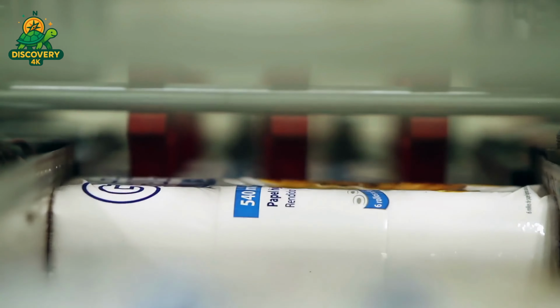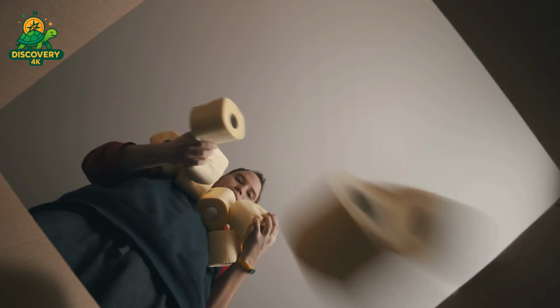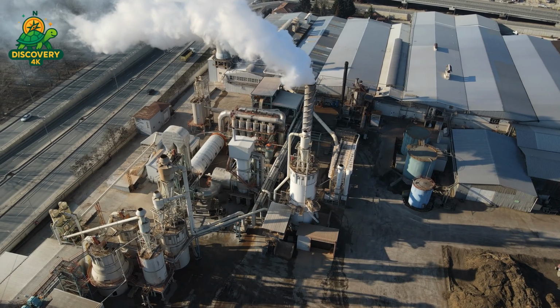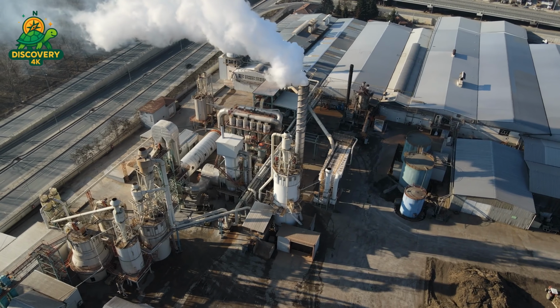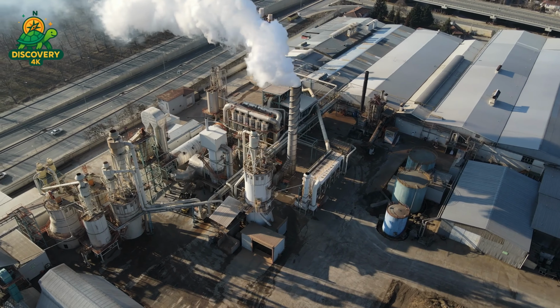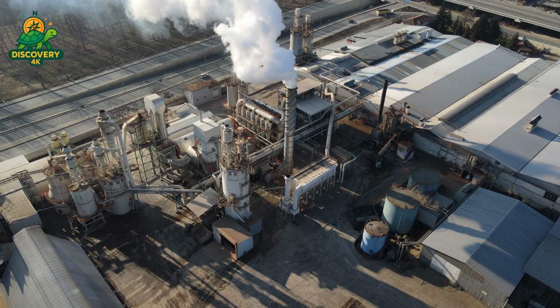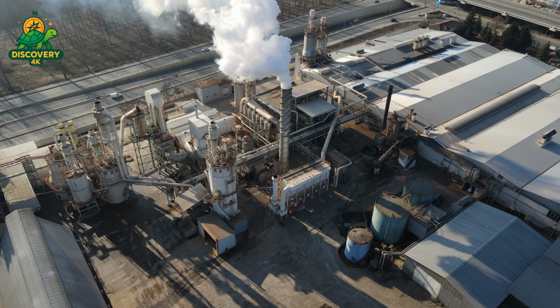To understand the importance of toilet paper, consider this. The average person uses around 40 rolls per year. Multiply that by the global population, and you're looking at over 320 billion rolls being consumed annually. Such massive demand has led to highly efficient and automated production lines, capable of transforming raw material into finished rolls in just a matter of hours. Toilet paper may seem simple, but it's a product of modern industrial complexity.